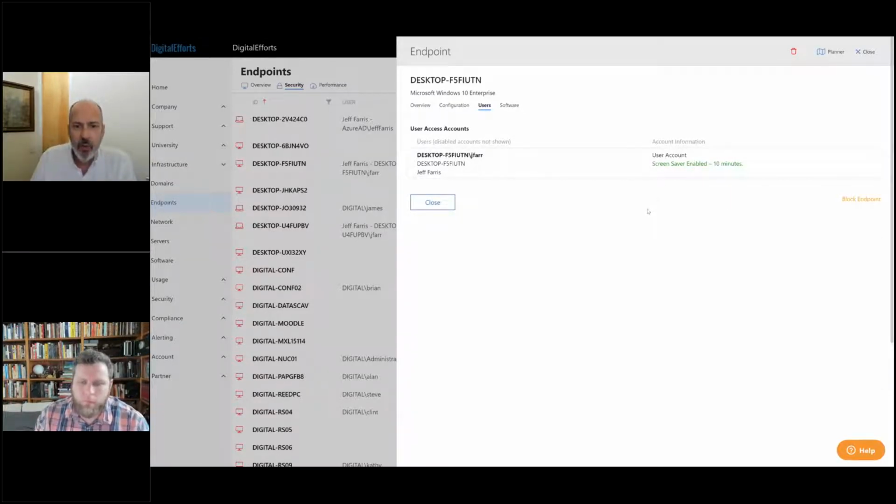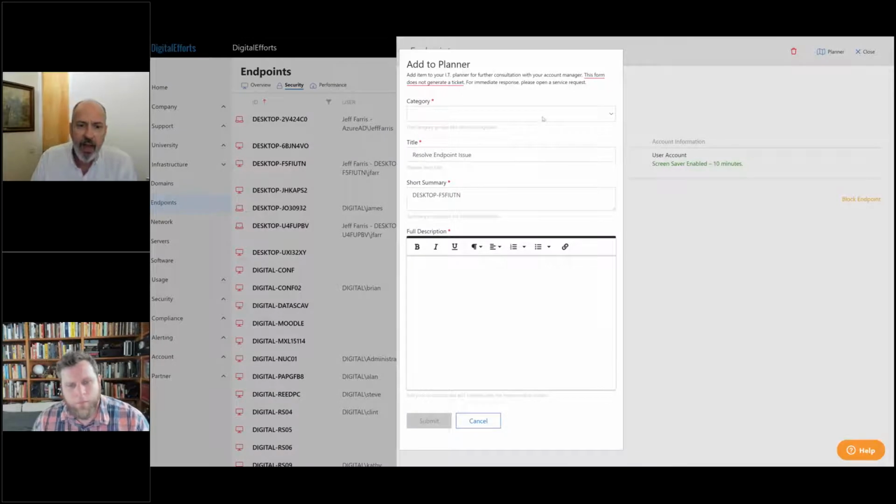So again, the goal is to basically work with your clients to present them the information so that they can understand it better and they can take an action. And again, like anything else throughout the product, you can always hit the planner button and from that, add that to the planner to talk about. So if we know we have an endpoint issue here where the data is not encrypted, we can add that to our planner to talk to them about.